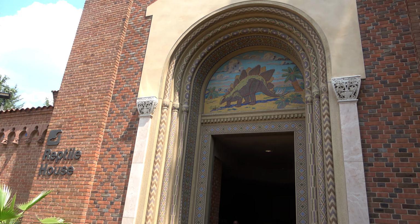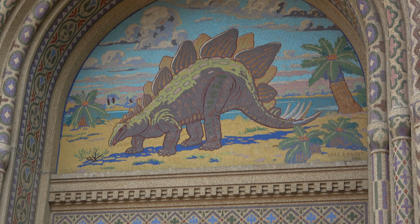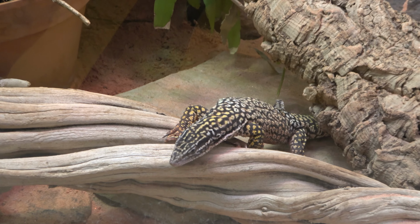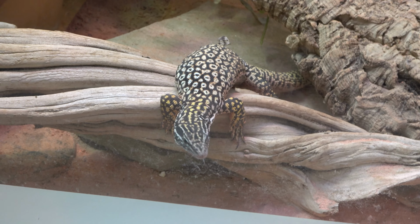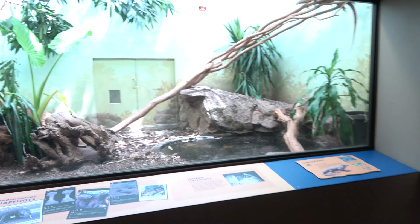Next up is the Reptile House. With a dinosaur. Home to a Stegosaurus. Crawling over to us here is a ridge-tailed monitor. Right, I think it's over here. No, it's here. Pretty active little guy. Oh no, that's the reptile area. Definitely an older building, but solid air conditioning.